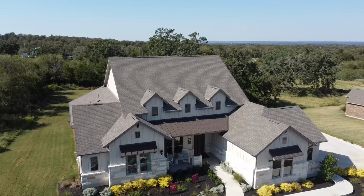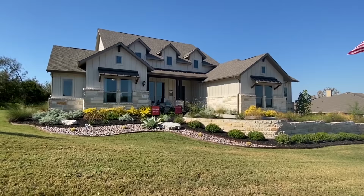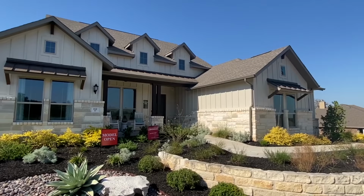To be really cool, y'all. This is something very special. This is a home built by Coventry Homes out here in Austin, Texas. Basically, this is a model home that you can order off of, kind of customize. But this one right here has everything. You're gonna see so many cool features throughout this tour. I cannot wait to show them all to you.